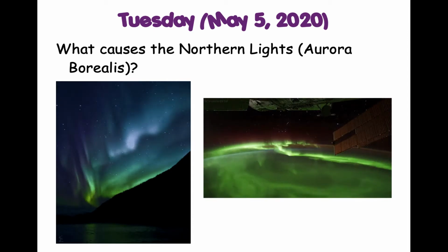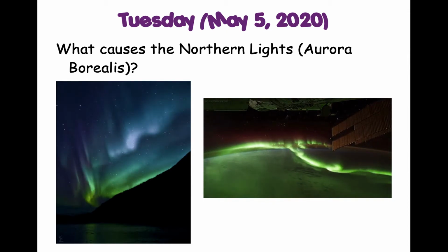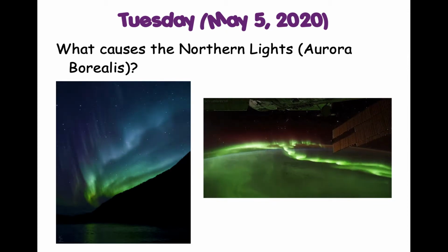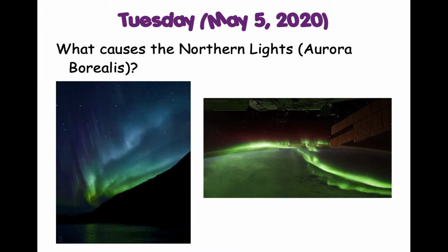So let's continue. Today is Tuesday, May 5th, and we're going to talk about the northern lights and how that helps us understand Earth's magnetic fields. So the northern lights are definitely something I want to see. I haven't seen them personally yet.